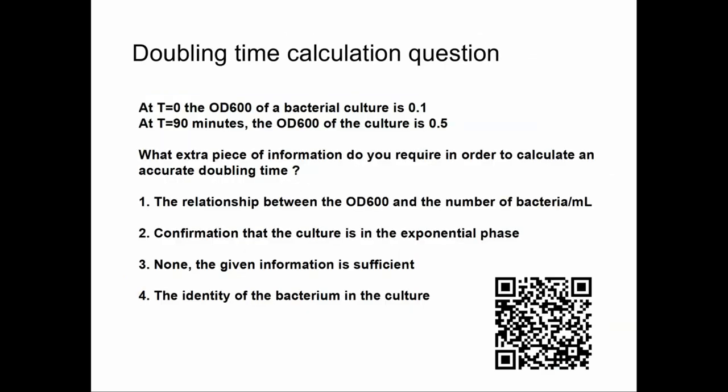But in fact, with the information here, you don't really know whether you're in the exponential phase, because the real growth curve might be like this. From here to there, bacteria might be in the stationary phase. In which case, you're going to calculate this as your growth rate, but in reality, it's this fast. But also, the real growth curve could be like this. And this will also be wrong if you calculate just going from this point to that point.